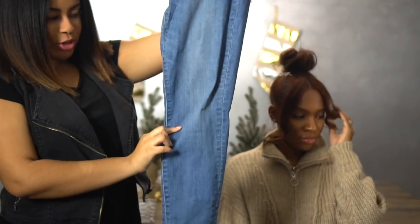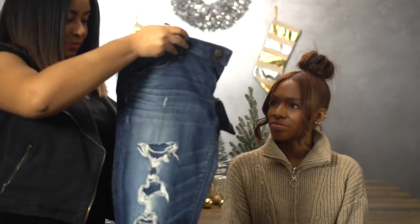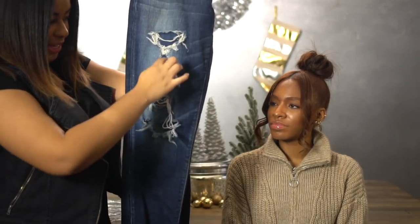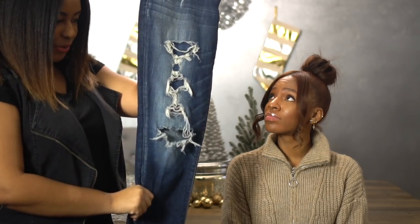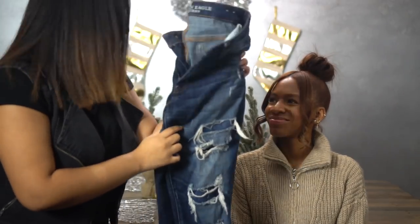Oh, you should show your American Eagle jeans. These are just my work jeans because I can't wear holes. These are my holey but not too holey jeans, because they don't have real holes in them, so I can wear them to church and no one's been like sassy but saved.